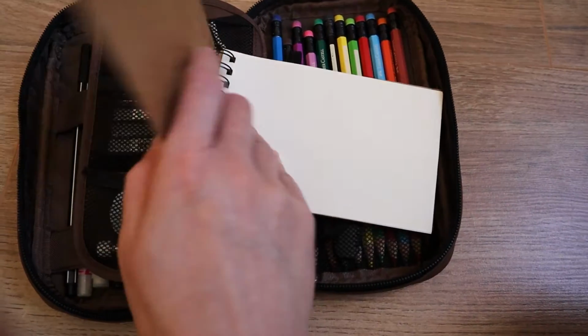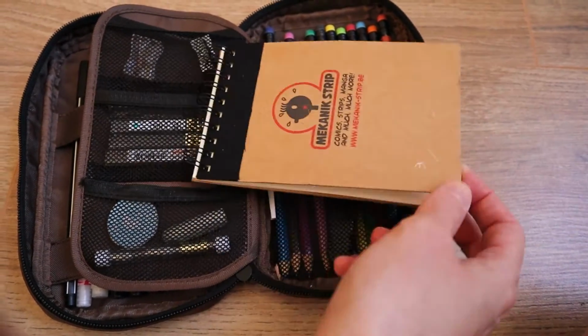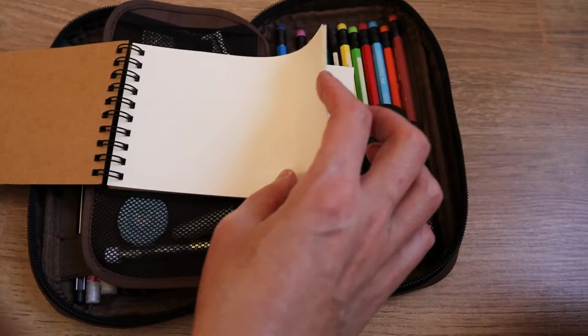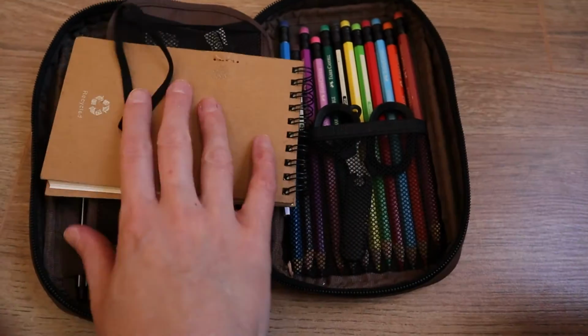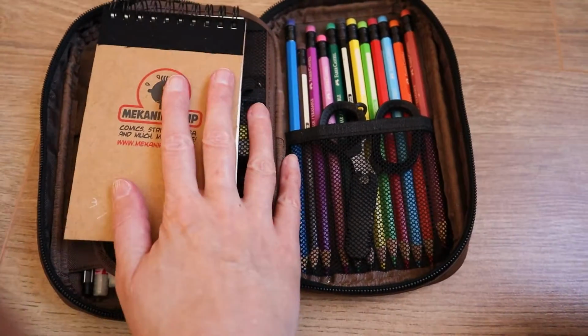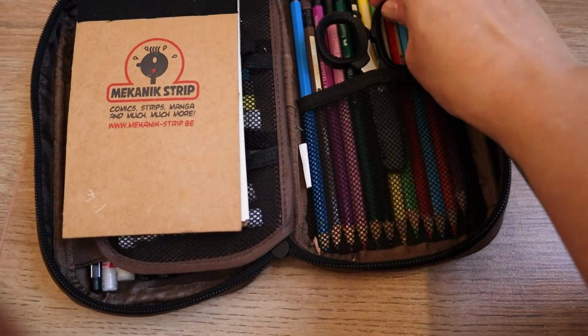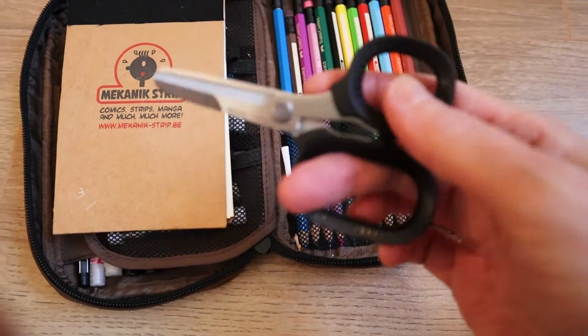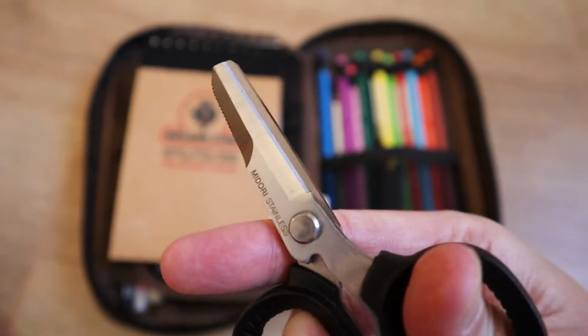Then I have this little sketch pad that I got at Mechanique Strip many moons ago at a free comic book day. It was in a gift bag. And I have it in here. It's good to have. Then I have these ridiculous scissors by Midori. They're tiny, but they're actually really comfortable to use.